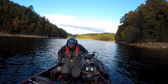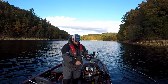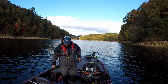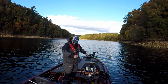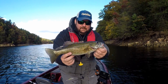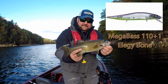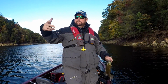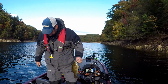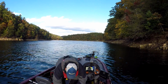Finally got one. Get in. Right in my seat, really? On a jerkbait. Over 37 foot deep off this point. It's a windblown point. And, you know, it is what it is. He come up and hit it. Let's see if we can catch another off this. There's a bunch of them down there.